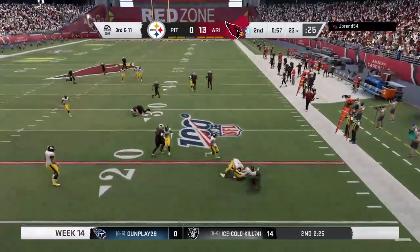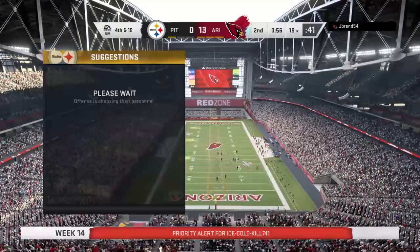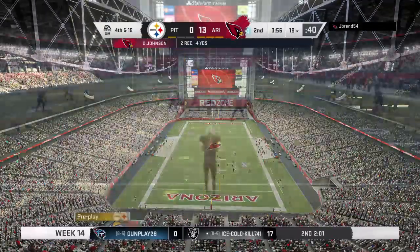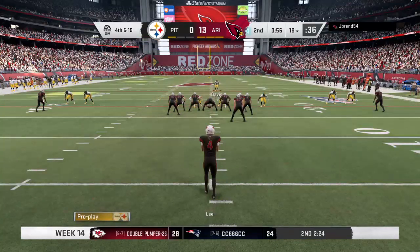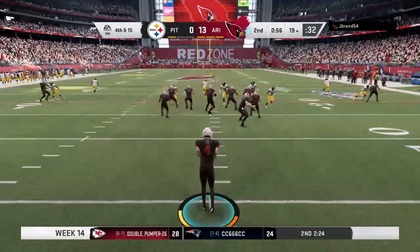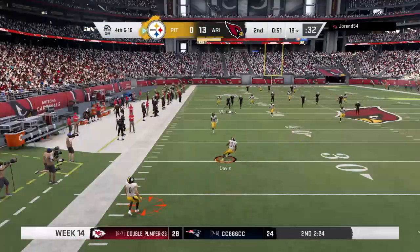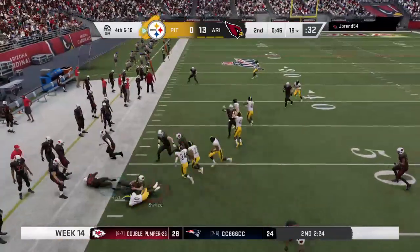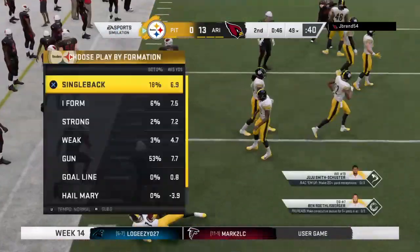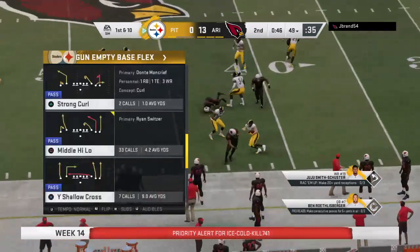Screen play, Johnson. And he will lose yardage on the play, back at his own 19-yard line. Now the Steelers use the second of their 3 timeouts, as the stoppage will come with a little under a minute to go in this first half. Here's the veteran punter Lee as he sends this one away. Here's Switzer. A great return there of 22 yards. And the Steelers will go on offense here, 1st and 10.